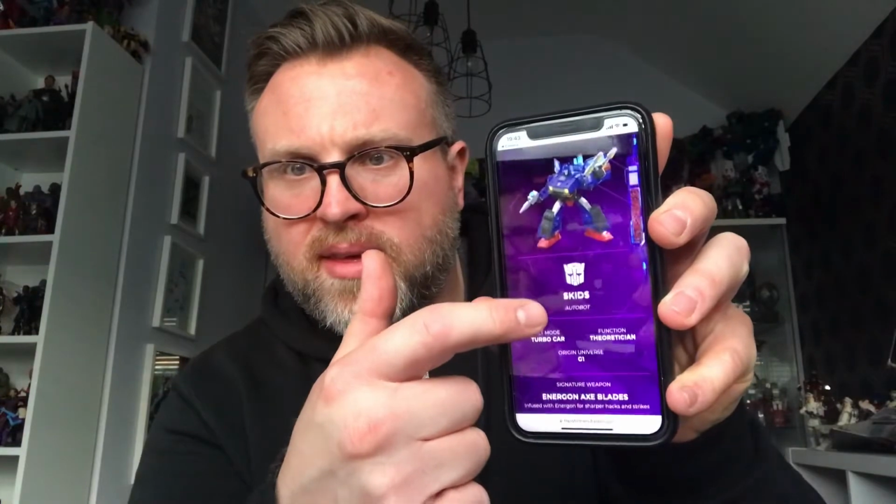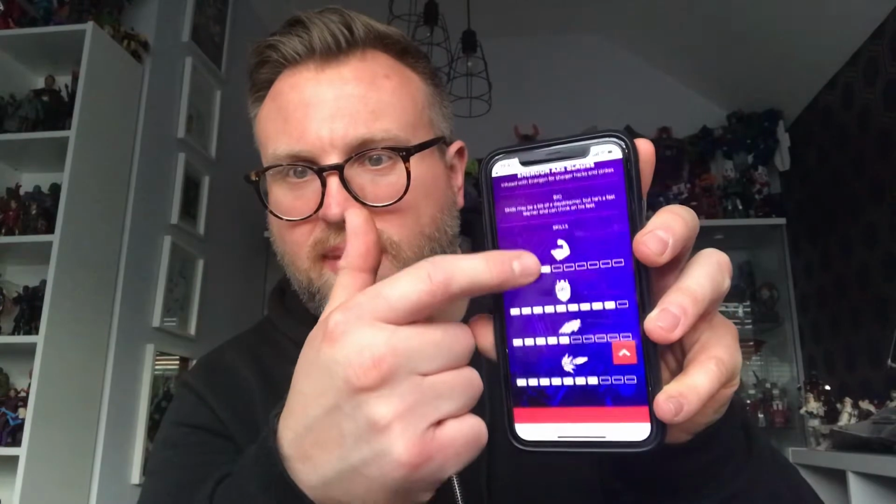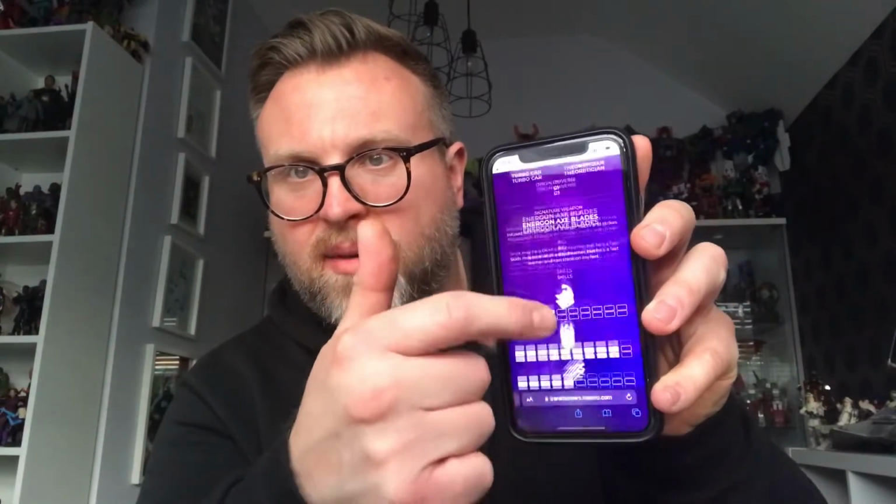Okay, so we have Autobot Skids, and we have all of this information there. I can't read backwards, but there we go. So it says here, Skids, Autobot, Alt Mode: Turbo Car, Function: Theoretician. I hope I'm saying that right, dear me. Origin Universe is G1. Signature weapon, Energon Axe Blades, infused with Energon for sharper hacks and strikes. Bio: Skids may be a bit of a daydreamer, but he's a fast learner and can think on his feet.